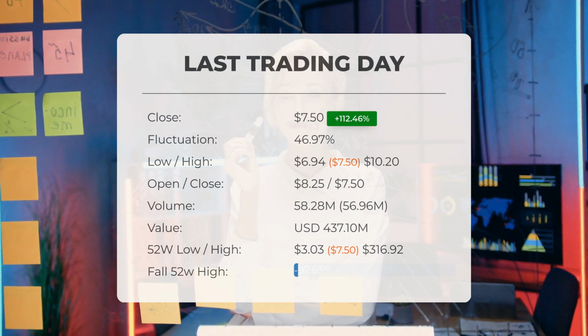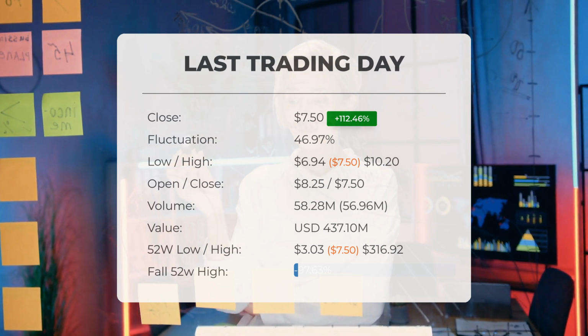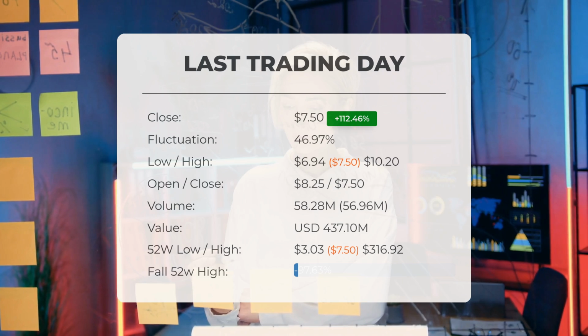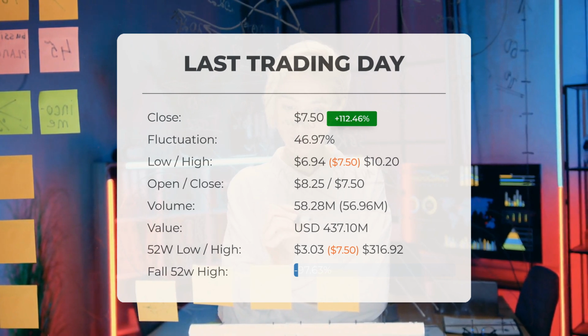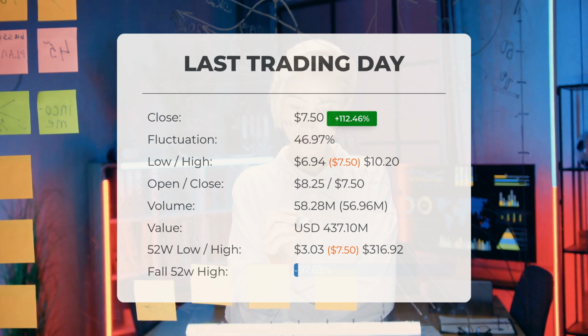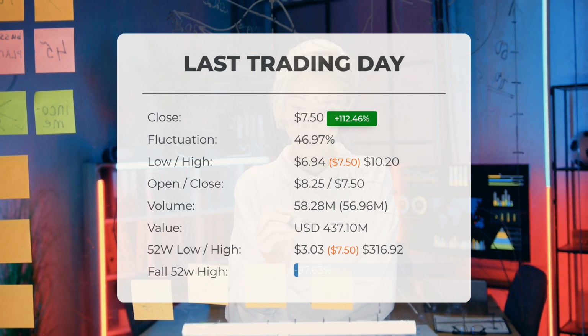Although the price has decreased in 6 of the last 10 days, it remains up by 90.84% over the past 2 weeks. Notably, the trading volume increased on the last day alongside the price, which is a positive technical indicator. In total, 57 million more shares were traded compared to the previous day, with a total of 58 million shares bought and sold for approximately $437.1 million.